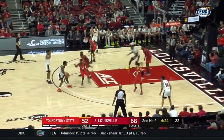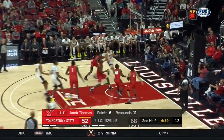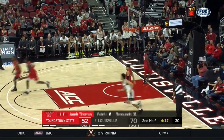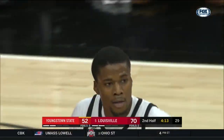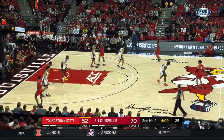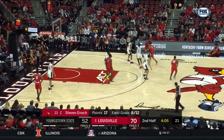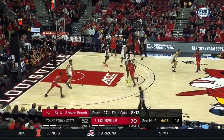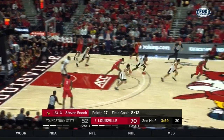68-52, late in the second half. Cardinals trying to improve to 2-0 on this young season. Turnaround from Enoch. Got a nice bounce off the glass and in. Again, that's another one with his left hand. He looks so comfortable using either the left hand or the right hand, and he does not take a lot of time. Some big guys catch the ball in there, and they have to collect themselves. He catches it and shoots it. That's 17 points for Enoch.